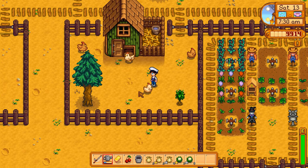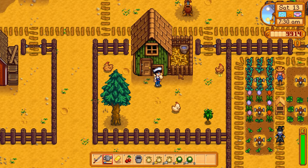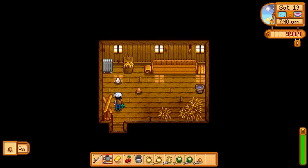And there's another tree growing over here. Okay, how are these brown chickens doing? They have two hearts, so they're getting there. Not full like the white ones that we got, but they're doing well.